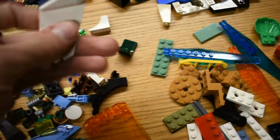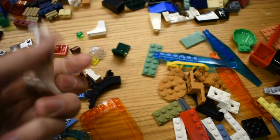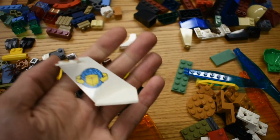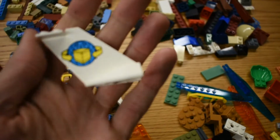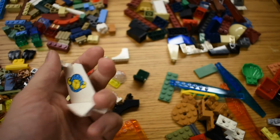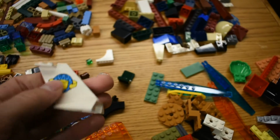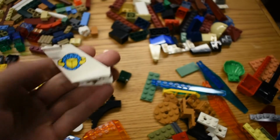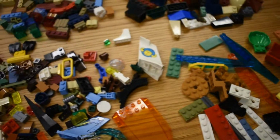Alright, this guy is probably the best condition, oldest piece that's in great condition here. It's just a tail section, and this is actually a print, but it dates back to the 80s and 90s. So this is quite an old piece, and usually these are not in great condition. They're scratched up, been around the block. That one's in pretty good shape.